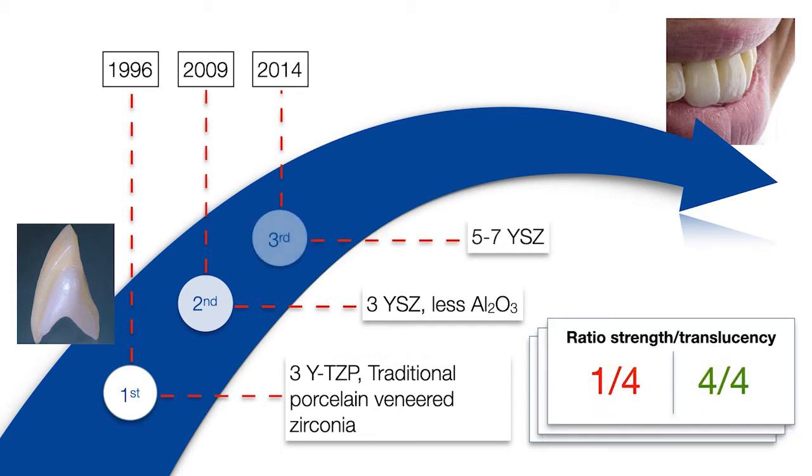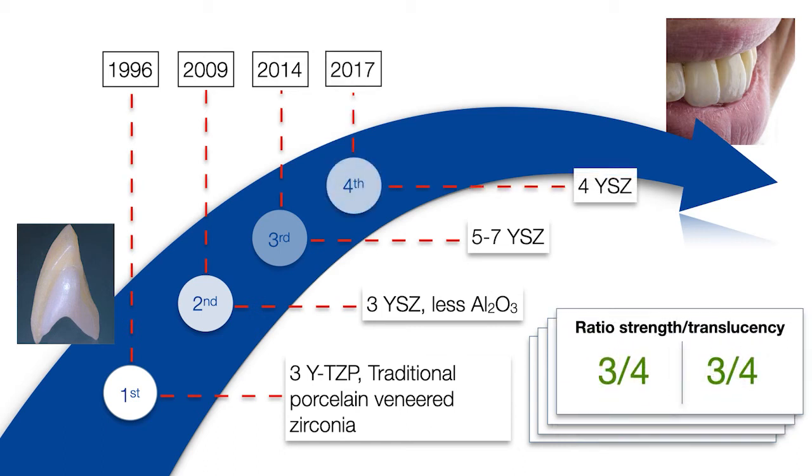Then in 2014 we got the third generation. The third generation, now we had quite high translucency, but we lost a lot of the strength and the toughness in the material. So the balance between strength and translucency wasn't good enough. And then in 2017, we maybe got the balance that we needed. We now have reasonable strength and reasonable translucency. So this was maybe the solution.